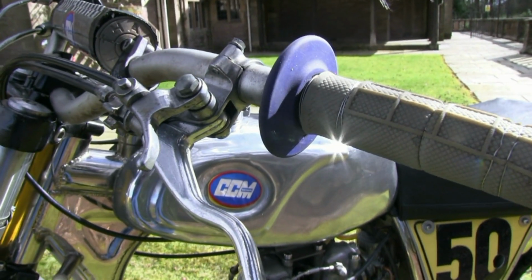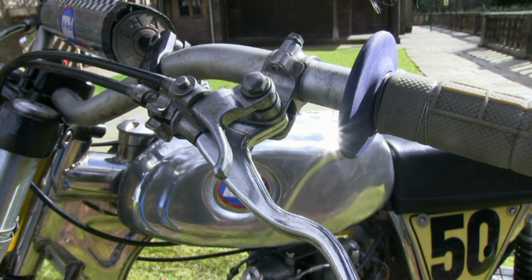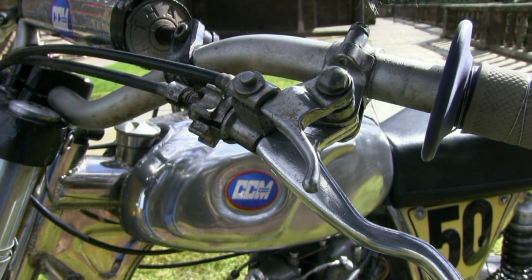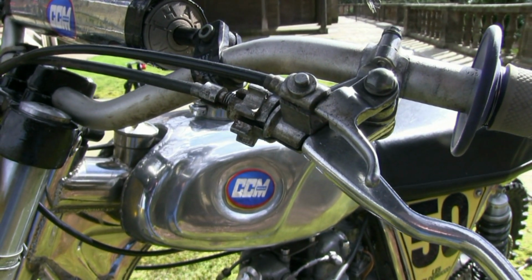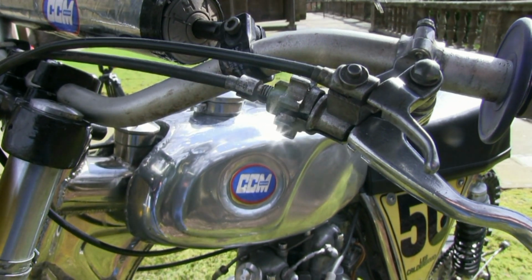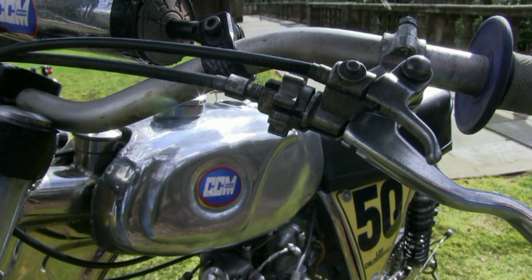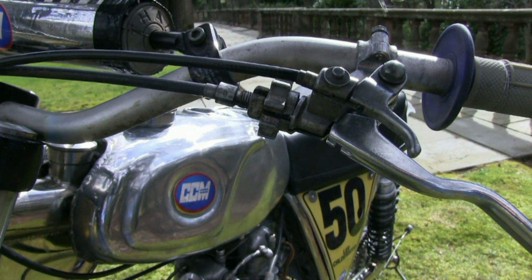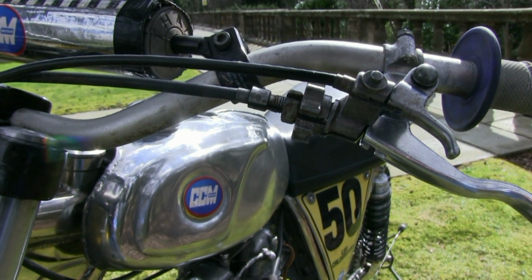The decompression system is designed to drop the 10.1 compression engine and make it easy to start, and it just lifts a little valve on the top of the head. Works perfectly, and this machine is not high compression. We don't run it on methanol, it's run on Shell VMAX. Sometimes I run it on a 50% American racing oil mix, but very seldom. It's not necessary.